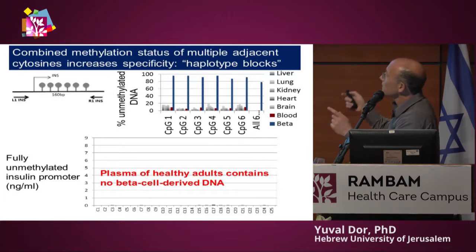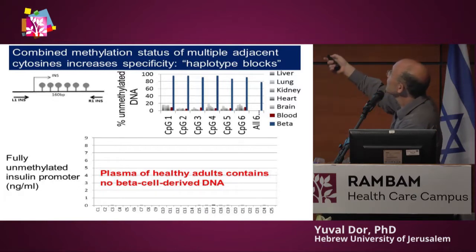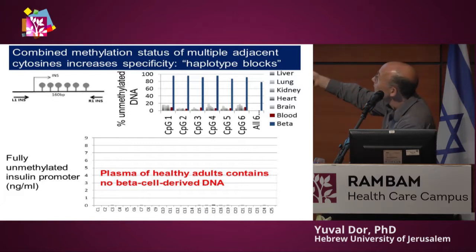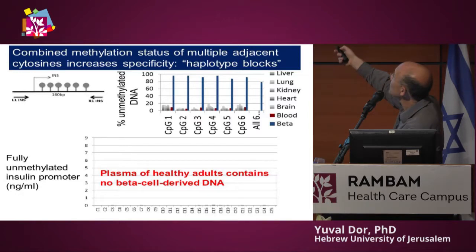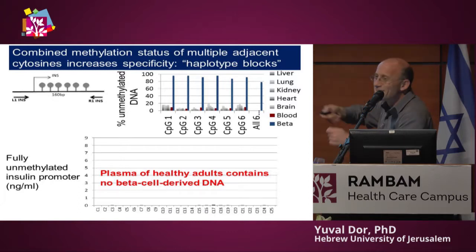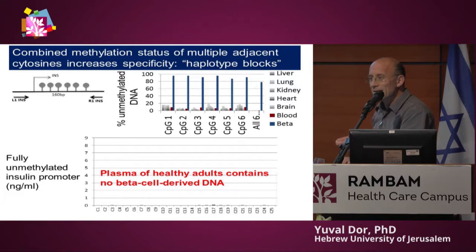But the trick was the realization that actually DNA methylation comes in what we call now haplotype blocks. So if you now count only the molecules of the insulin gene promoter that are fully unmethylated in all 6 cytosines, this is the rightmost columns. In beta cells, the vast majority of molecules are really fully unmethylated. But in non-beta cells, you never ever see that. So each of those small bars is really an accident. But never ever will a blood cell have all 6 cytosines in the insulin gene promoter be unmethylated. This happens only in beta cells.